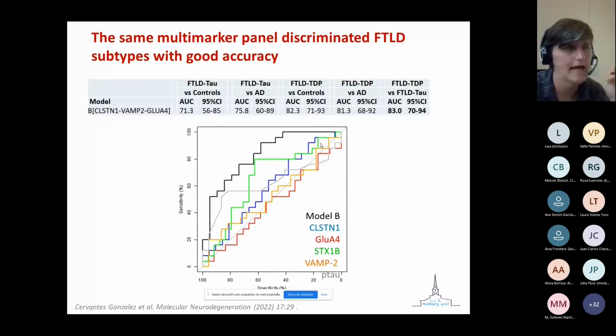What you can see is that this was a good accuracy to distinguish these two neuropathologic subtypes. It showed less, but relatively good accuracy at also distinguishing TDP from AD, TDP from controls, and to a lesser extent, tau from AD and tau from controls. But this is promising, as this is the first CSF biomarker, albeit a multi-marker panel, that can distinguish between these two neuropathological subtypes antemortem.